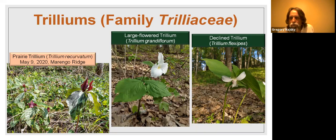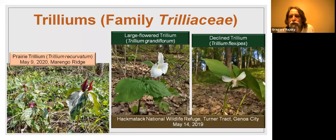So these 2 photos of the white trilliums, large flowered and declined trillium, both came from a site in the Hepatica National Wildlife Refuge, right near Genoa City, here in Walworth County. Those shots were taken last year. And if you're looking for the Turner Tract at Hackmatack, it is open to the public, and there's an entrance sign, small parking area, a couple of hiking trails on Highway H, just west of Genoa City. So between Genoa City and Lake Geneva.